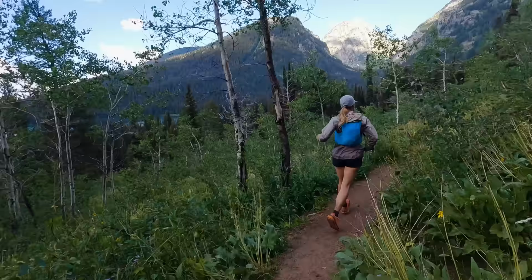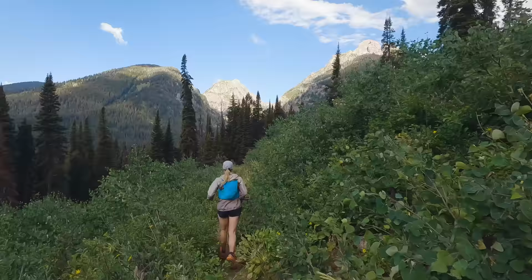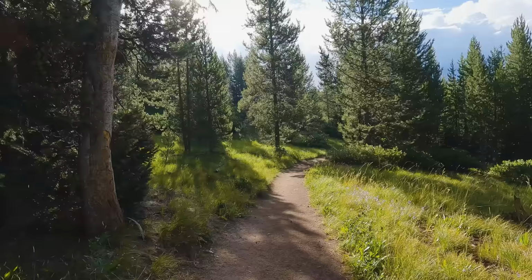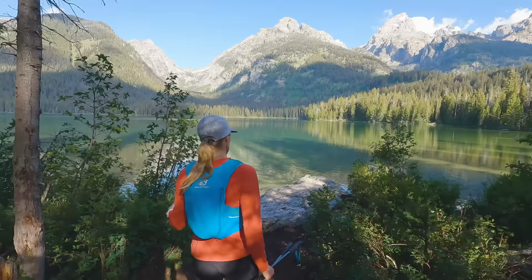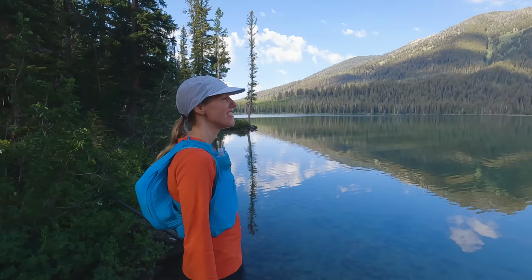Ooh, clearing up over there? Yeah, it's clearing up. Nice. Hey, bear. Jacket is coming off. It was not really necessary, I guess. Never would have known that there was a storm up there, like 5 minutes ago.